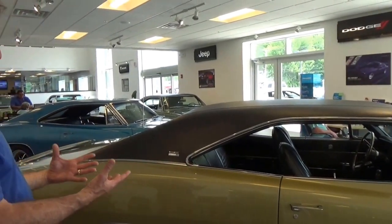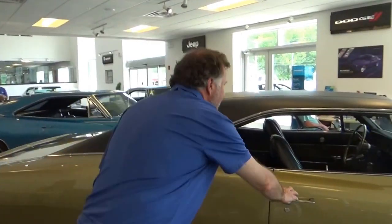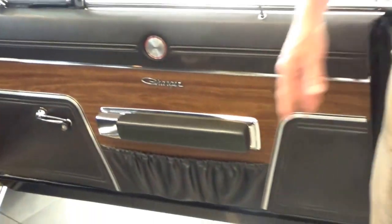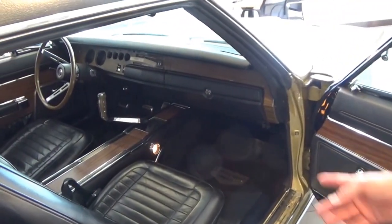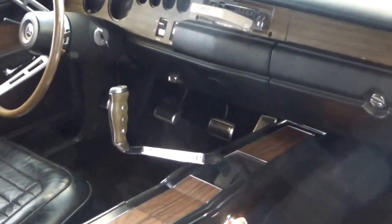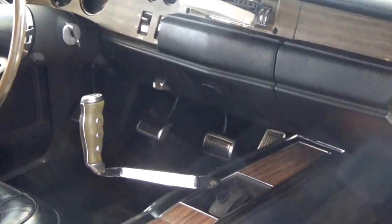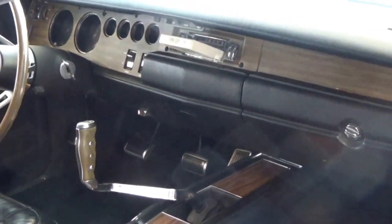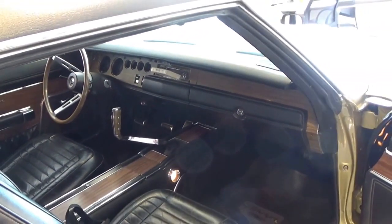So this, for 1970, is nearly every option you could get on a Charger, except maybe the heavy engine. But also new for 1970: new door panels, new interior, high back bucket seats were a first in 1970, and then the very famous pistol grip shifter, which is a Mopar favorite for a lot of people. In fact, any 1970, be it a Road Runner, Charger, Super Bee, any of the B-body cars, if it came with a four speed, it came with a pistol grip shifter. That also carried through into 1971.